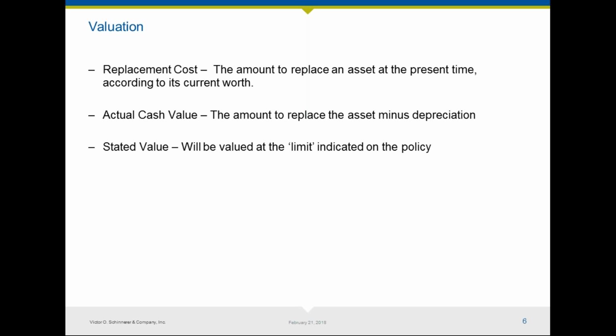So you're saying, okay, how do most forms respond? Well, even if it's an ACV form and you've written the policy for the completed value of the structure, there will be no depreciation. So ACV and replacement cost are going to be the same thing for ground up new construction, as long as you wrote the policy initially for the total estimated completed value.